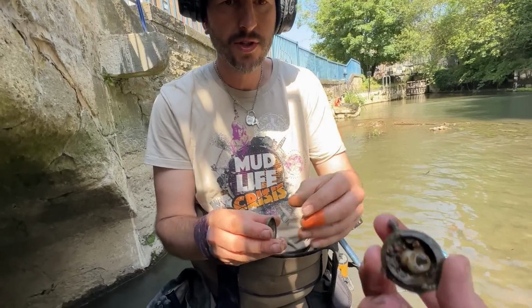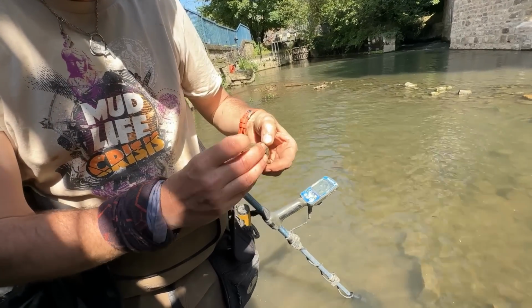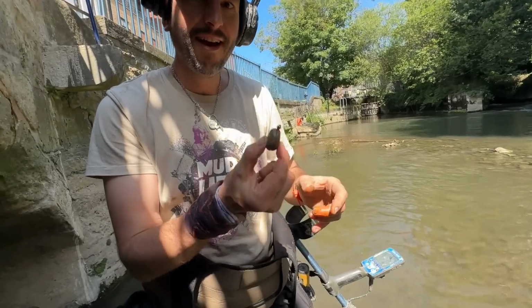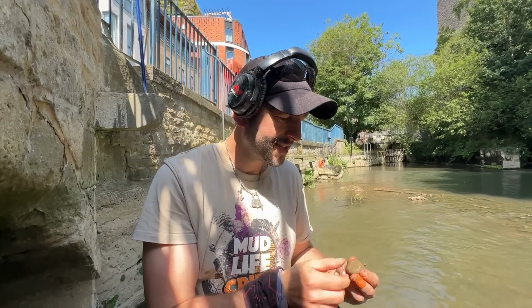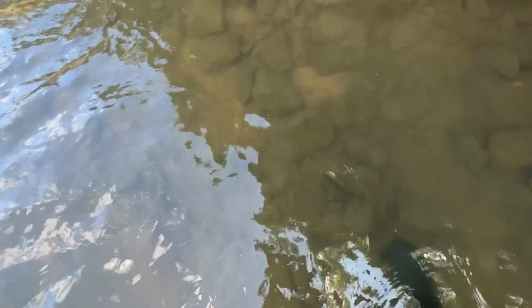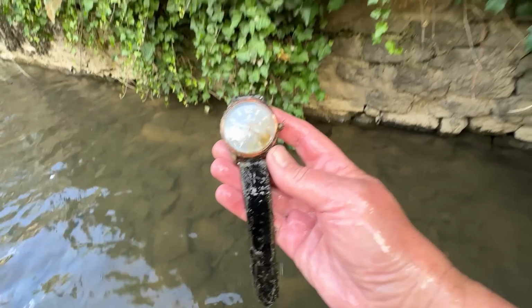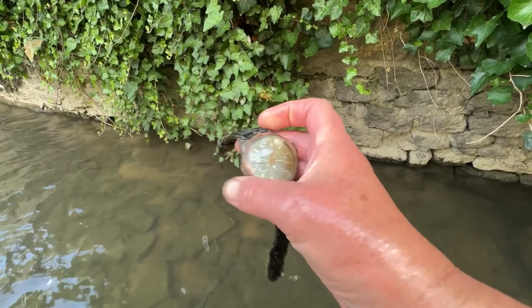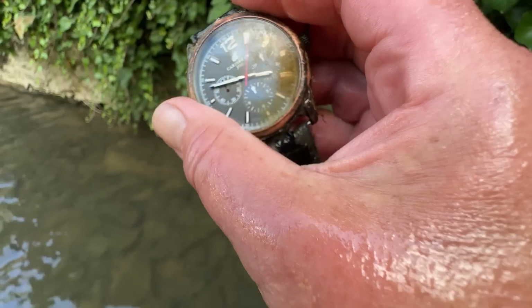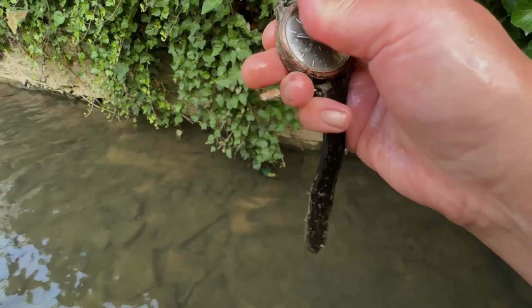Found this. I don't know if that goes on top of that. Oh, do you know what? It looks like that's a perfect fit. It is. I found two halves of it. Oh, that's hilarious. Well done. I wonder what it is. A little locket or something. What's this down here then? Oh look, it's a watch. Not quite as old as the one that Simon just found.